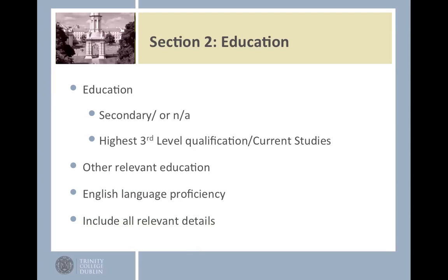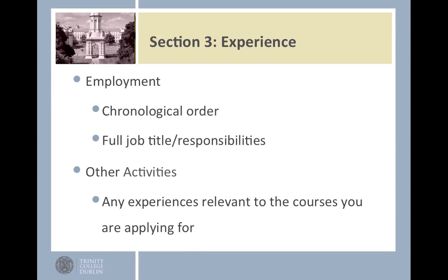You must have English language proficiency, and there are a number of tests outlined in the guidelines. I'd suggest that you have a look at those. That is an admissions requirement. It's not going to impact on the mature application process, but if you're offered a place, in order to take up that place, it's something that you must present: your English language proficiency test at the required grades, and include all relevant details. Don't presume that something is not important.